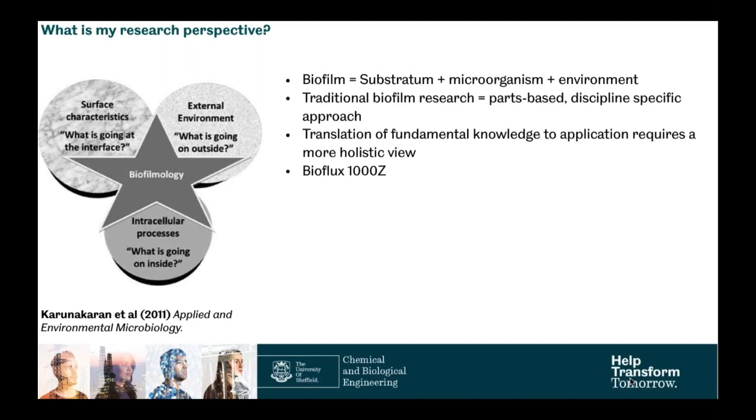And any difference between the laboratory conditions and the conditions in the particular environmental niche would actually have quite unpredictable effects on the products that we are developing. So within the research in Scarab, quite precise environmental control is necessary, and it's quite important to us. And that really brings on to why we have invested in a BioFlux 1000Z.